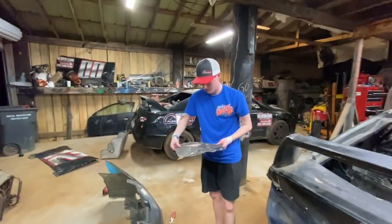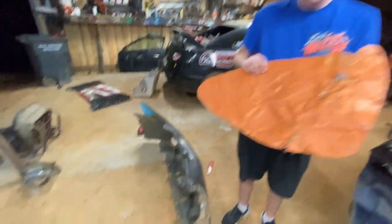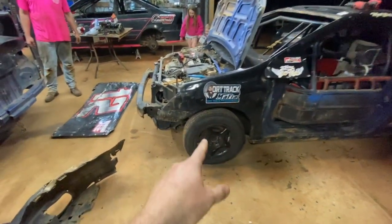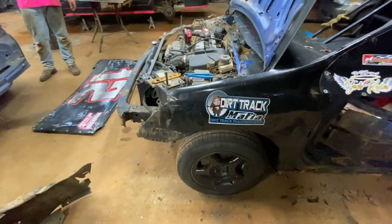All right, so what was that? 30 minutes? 20 minutes? A little less than 30 minutes. Front bumper is off. Whole entire door is off. We don't have to mess with that fender. Believe it or not, the Dirt Track Mafia photography fender made it the whole season.